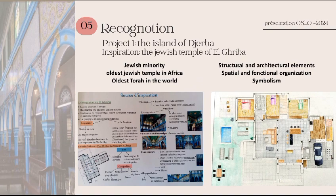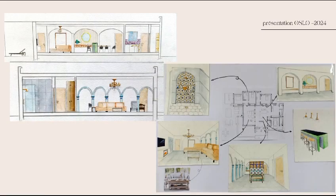Inspired by the Jewish temple of El Ghriba in Djerba, the student adopted the differentiation between public and sacred zones. She used the pre-existent pillars in the provided plan and added some more to recreate the rhythm of the temple's architecture. In the elevations and the colored perspective, we can make out arcs, pillars, ornamental details, and furniture designs inspired by the elements detected in the Jewish temple.